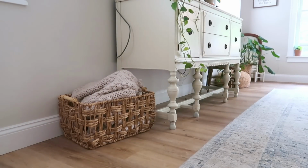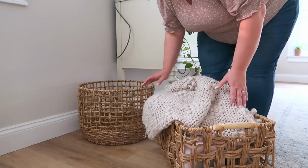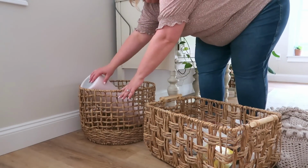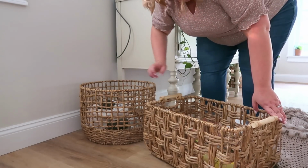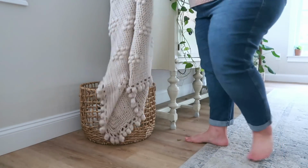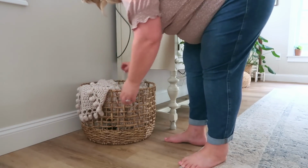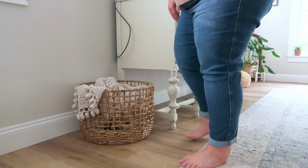Okay, so I think what I'm going to do is replace this one over here. When I originally bought this basket, that is what I thought I would do with it. Is that going to fit? I have to put the roller somewhere else. This is actually a blanket that my mom made for me. She crocheted it, and I love it. I think it's so pretty. Is that good? Does it need a pillow?